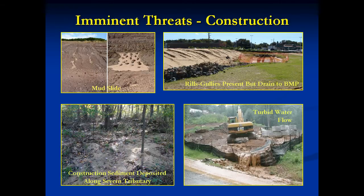Here are 3 examples of situations you may find on a construction site that pose an imminent threat and should be reported immediately. Muddy water flowing from a site, like that in the lower right photo, should be reported right away. A mudslide at the perimeter, such as the upper left, should be reported. Gullies should be reported unless they drain to a trapping device, as shown in the upper right. If mud has escaped off-site, then it should be reported so cleanup can begin before the next flood washes it downstream.